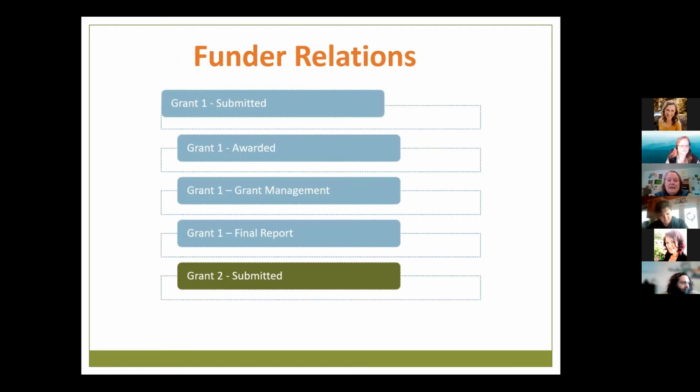So here's kind of the way I see it. In blue are all the steps that we need for the first grant. We submit it, we wait way too long, and then here it's awarded. Then we have to manage the grant, and then we write a final report. So we're tracking all of these steps, and every foundation has a file for us. And they're actually keeping all the grants that we submit to them, whether they're awarded. And then they're also keeping our final report. And every time they give us another grant, more information goes into our file.